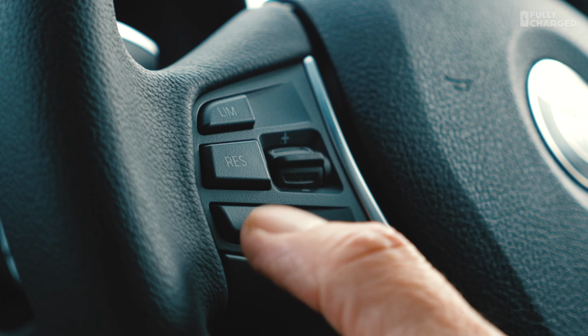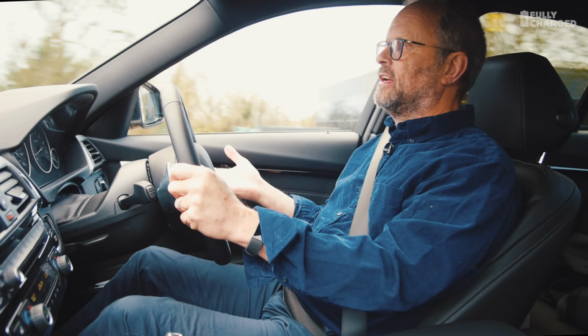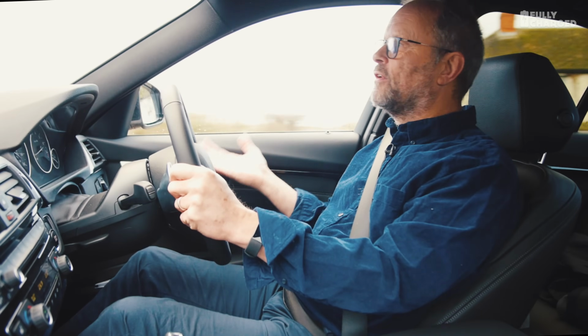I suppose one of the things that when I first started doing Fully Charged, I'd just driven the cars I had. I didn't really know much about it. I hadn't driven a lot of other vehicles. Now I've driven dozens. I can't even remember how many. So you do start to, just by definition of experience, you do start to learn the differences between them.